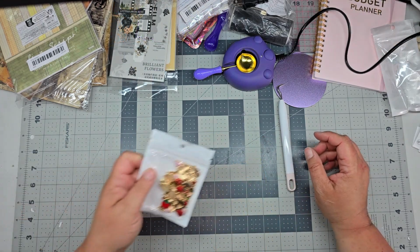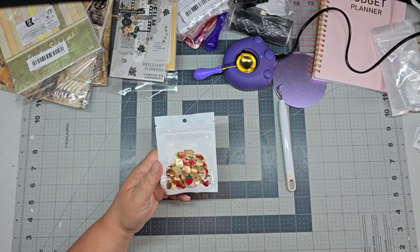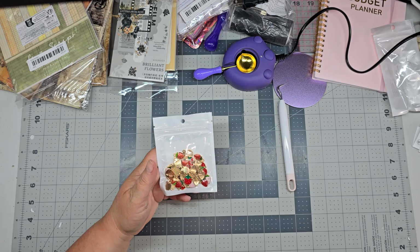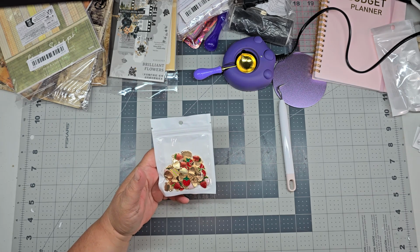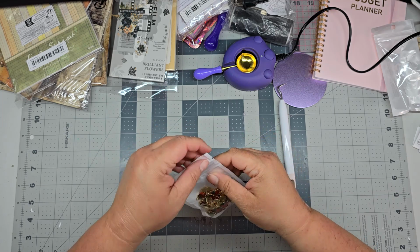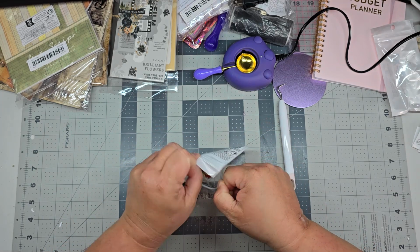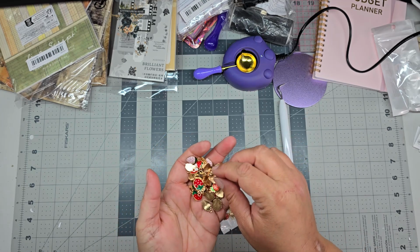Got some more charms. These are strawberries. I saw somebody haul these. I can't remember who it was, and that's when I decided I had to have them. These are so cute. And they're just different colored strawberries.